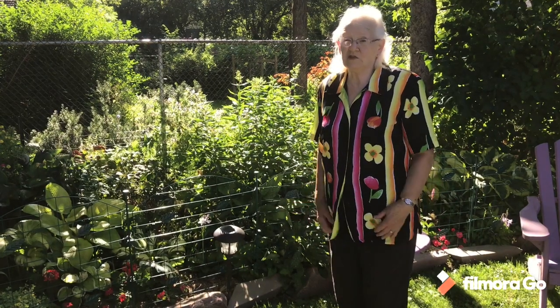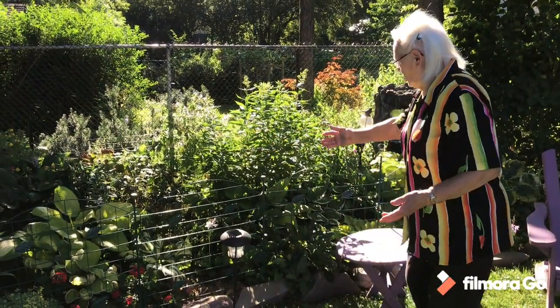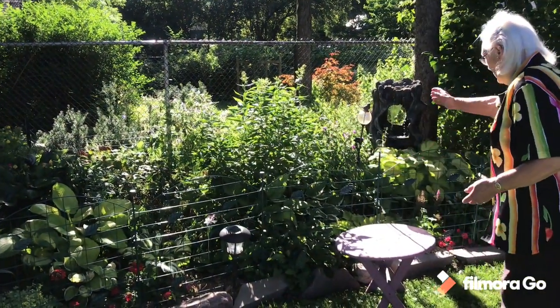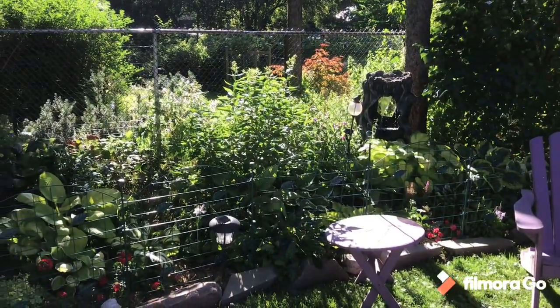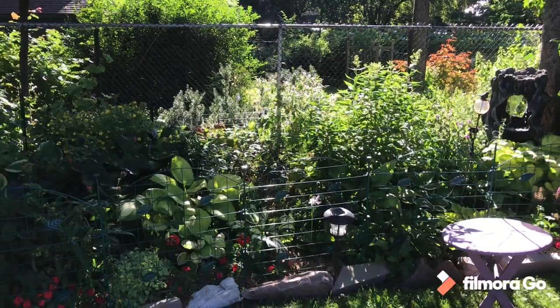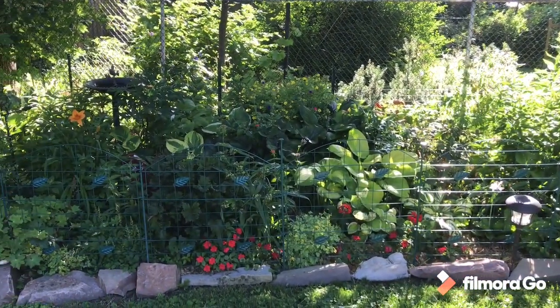As I was saying, most of the backyard is shade. Here we have more hostas, and if we walk right along, there are another 2 rhododendrons in the back that all bloomed this spring beautifully. We have another water feature. I like water. I like sound in my garden.